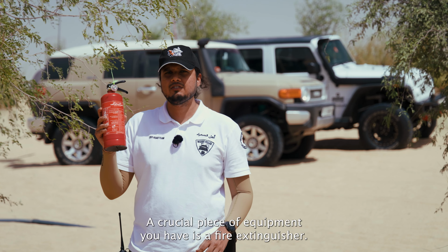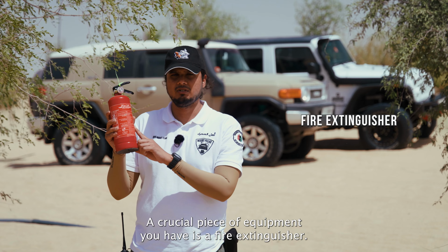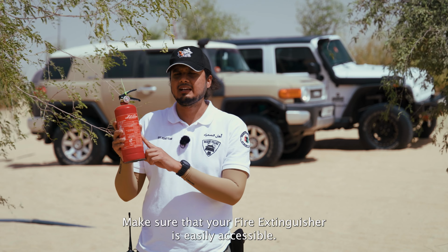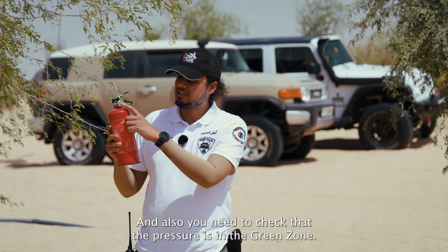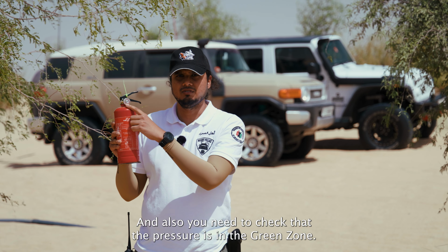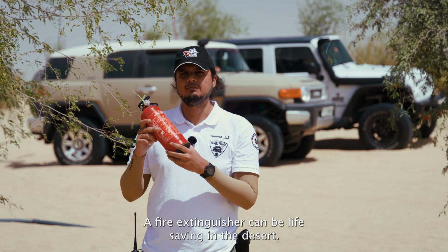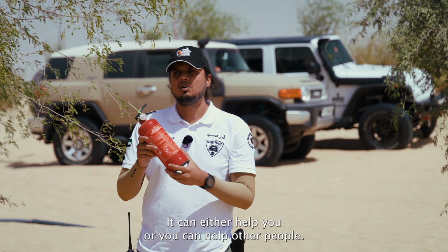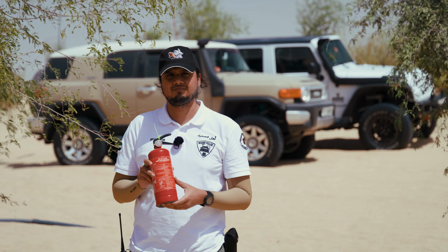A crucial piece of equipment to have is a fire extinguisher. Make sure that your fire extinguisher is easily accessible, and also check that the pressure is in the green zone. A fire extinguisher can be life-saving in the desert. It can either help you or you can help other people.